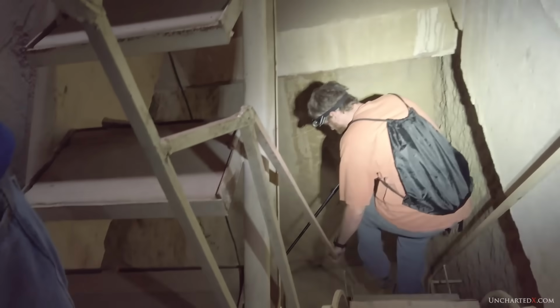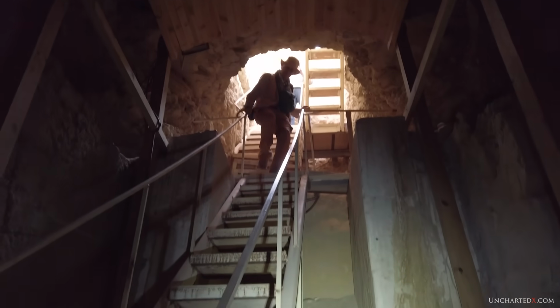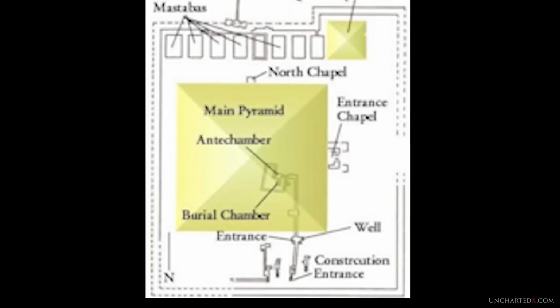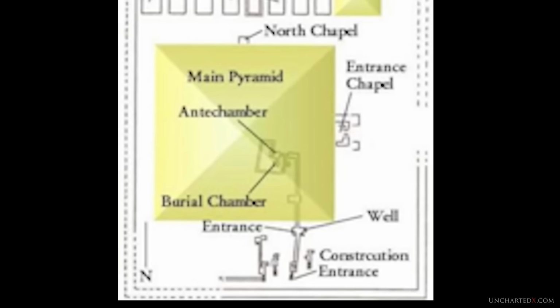The sheer proliferation of shafts is one of the reasons that it took Flinders Petrie so long to find the actual entrance to the chambers that are, in fact, beneath the pyramid. Another reason for this is the fact that this entrance lies to the south of the structure, which is very much out of character for most of the pyramids. They typically have entrances on their northern sides.